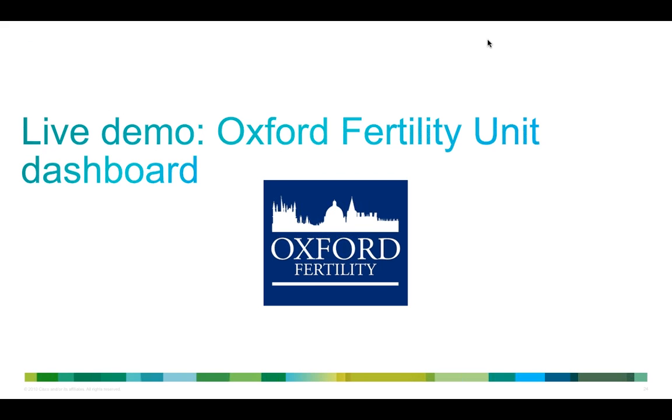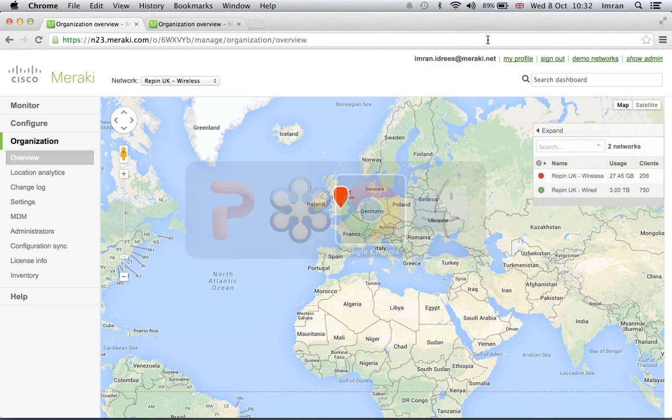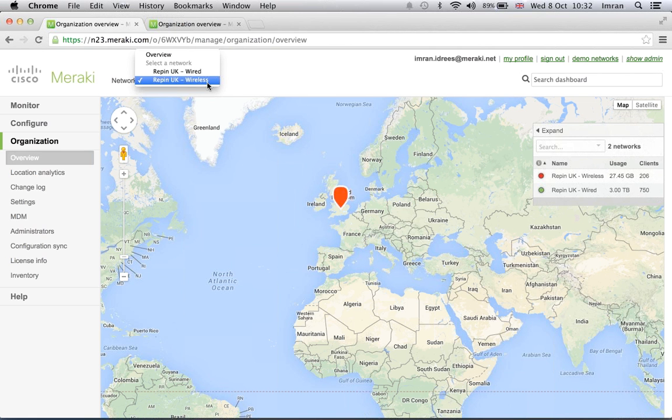Perfect. So I think that was a really good overview of what you guys have done on paper, but we have the added advantage that we're now able to flip over to the actual dashboard and see what we've been talking about. So let me just flip over to my web browser. Daniel has kindly agreed for us to share the Oxford Fertility Unit dashboard that they actually use to manage their own network. I have promised Daniel that it is a read-only dashboard, so I can't mess anything up. But Daniel, if you want to just talk through and tell me where to go, I'll point and click.